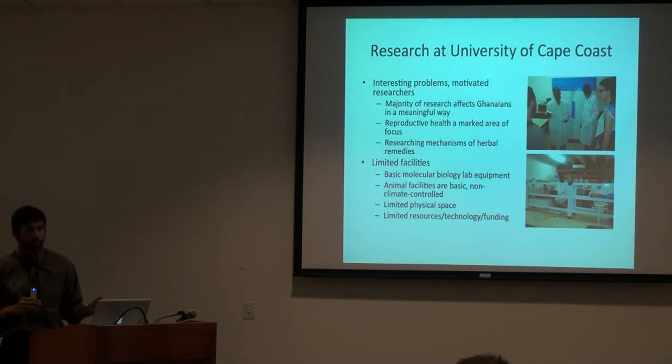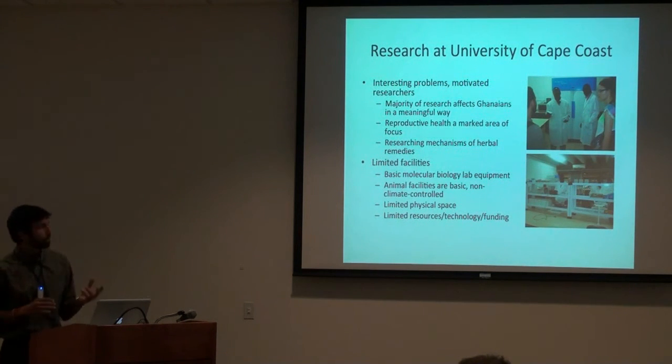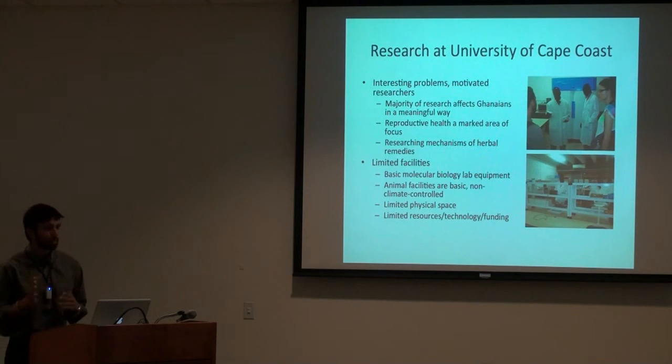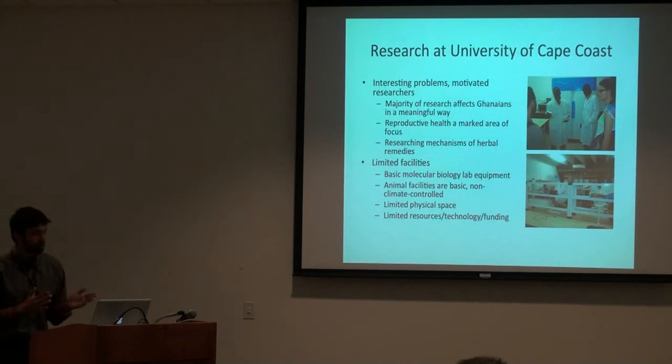Because they also have plants and vegetation, trees that are unique to Cape Coast, and so as far as pharmaceutical screening, drug screening, or researching some of these herbal remedies, we could really stand to benefit from working together, and so doing mechanistic studies of how some of these treatments work, I think could be a potential area for collaboration.